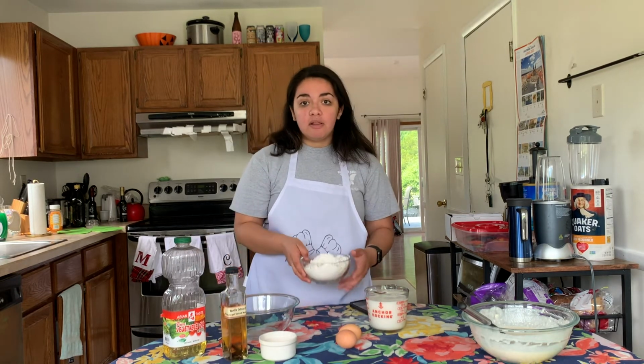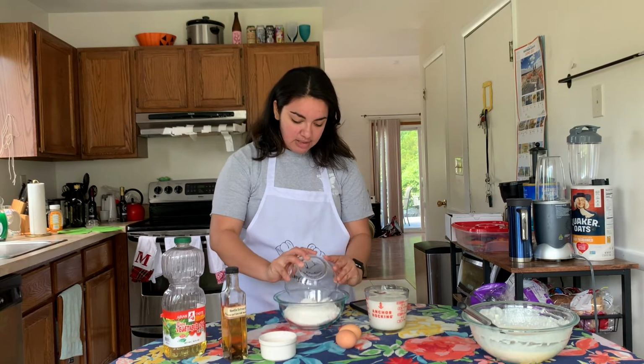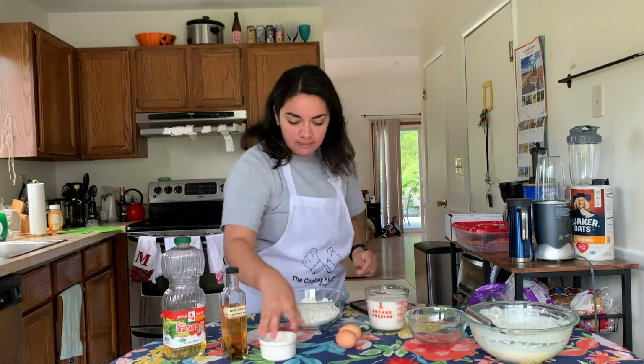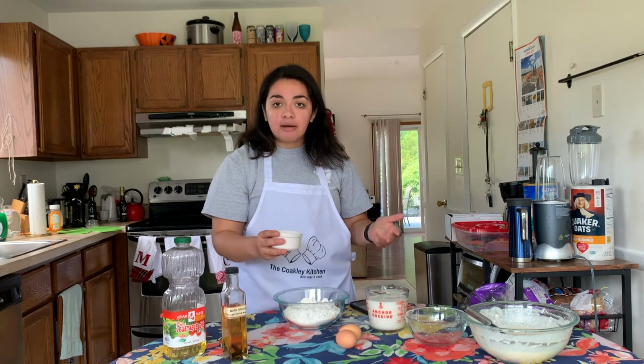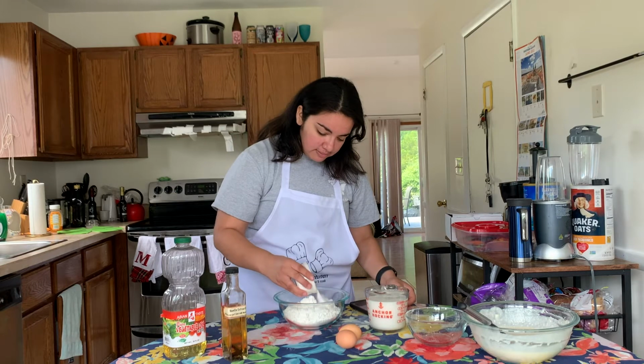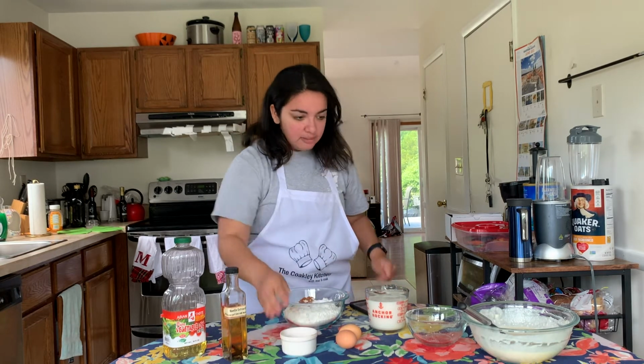We're going to whisk together all of the dry ingredients, which most of them are already mixed together, but I'm just going to add the flour in there. And then this is the rest of them. So the salt, sugar, baking powder, and cinnamon. Throw that in there. Gonna mix that together.